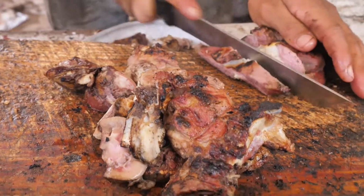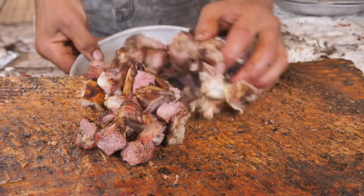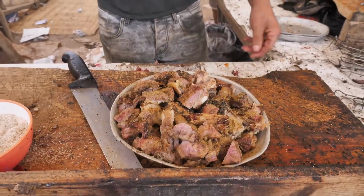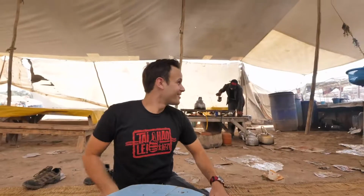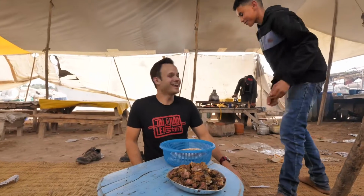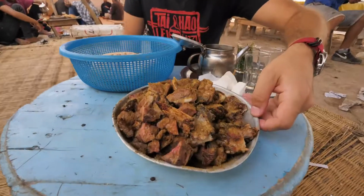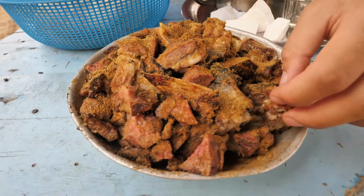That looks so thick. There's our camel. I had a little salt on there and cumin. Merci. Wow, look at that. We got a huge camel plate here, guys. Wow, merci. Look at that huge plate of camel. And he sprinkled salt and cumin on there.